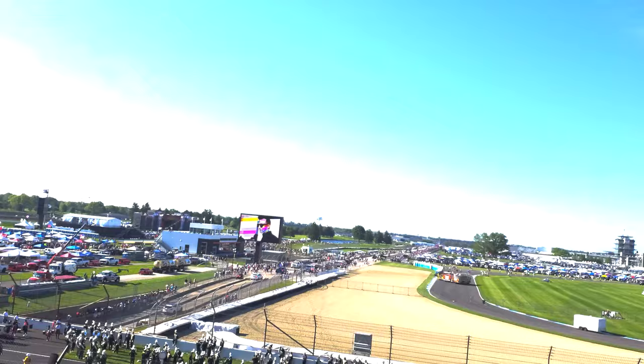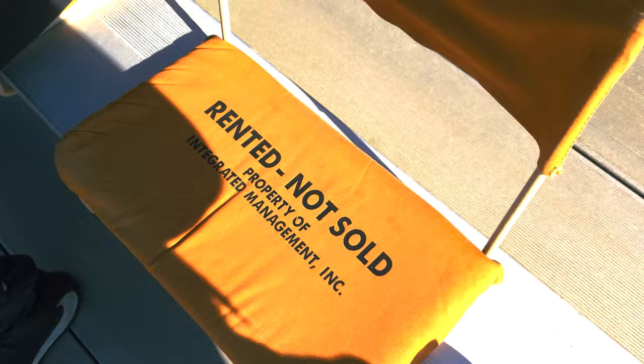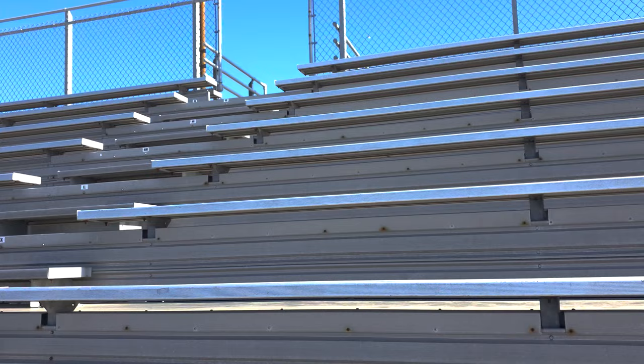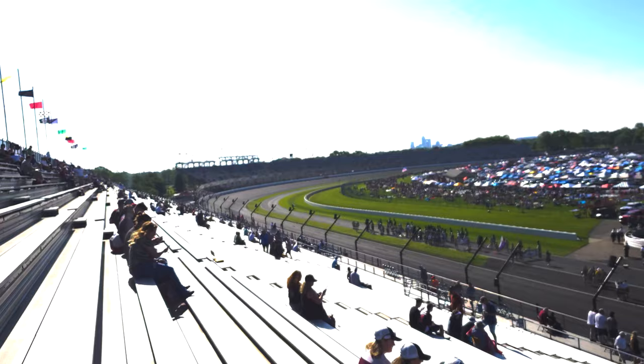The seats are numbered, but they're just bleacher seats. So we rented these. They were $10. And if you're a person who don't want to sit on bleachers all day, this is cool. Also, most of the sections are row A to row ZZ, double letters. So the higher your letter, your row, the higher you'll be, and really the better view you'll have. So we're in row FF, and our section stops at rows PP.